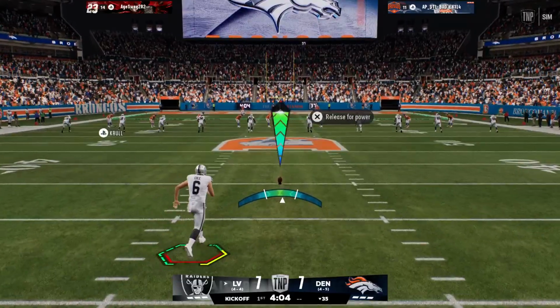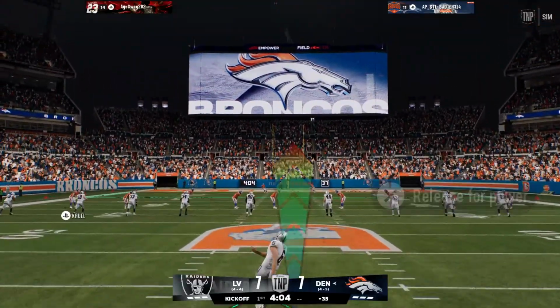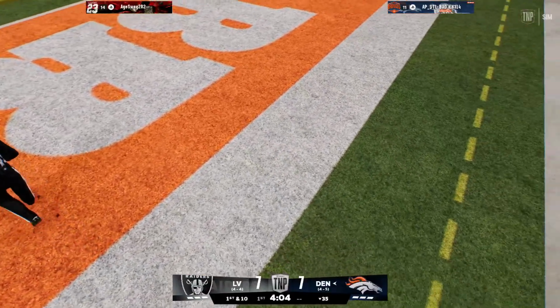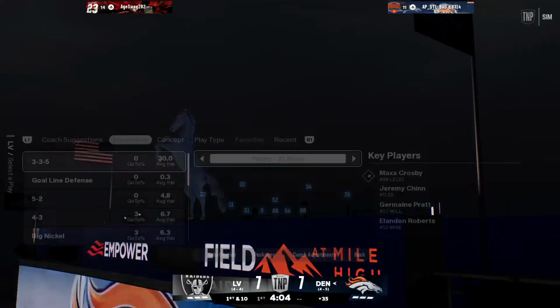Each team has had it. Each team has scored. 7-7 here as the kick's away. And they will not get a chance to return this one. It's through the back of the end zone for a touchback.